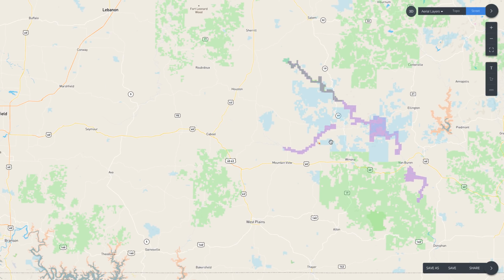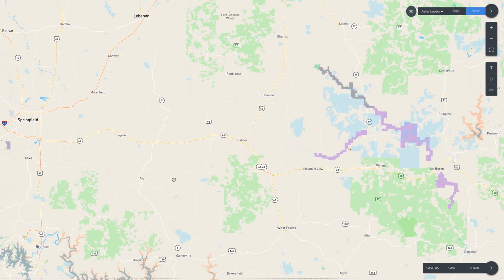So the property, the little red dot here, the purple areas are the National Scenic Riverways that we discussed. The blue areas are also public land. Those are state forest and conservation land. And then the green areas are the Mark Twain National Forest. So the Ozarks, the Missouri Ozarks, are known for big chunks of Mark Twain National Forest, and you can see that here. You're within a few miles of tens of thousands of acres of public land. So you just won't get bored out here if you're into the outdoors.